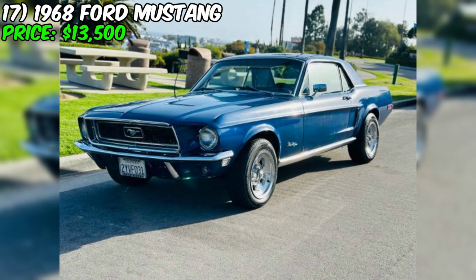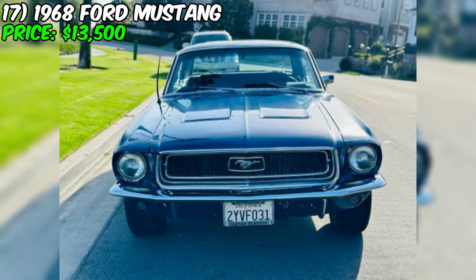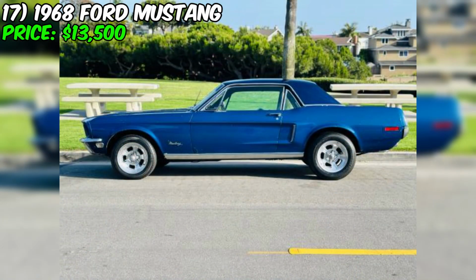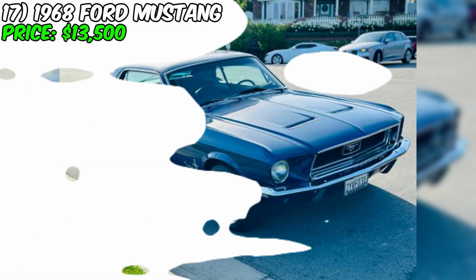So what do you say, Mustang fans? Is this 1968 pony worth taking a closer look at? If you've got $1,500 burning a hole in your pocket, or you're willing to make an offer, it might just be the car of your dreams. Give the seller a call, schedule a time to check it out in person, and get ready to experience the thrill of driving a classic Mustang. Trust me, there's nothing quite like it in the world.